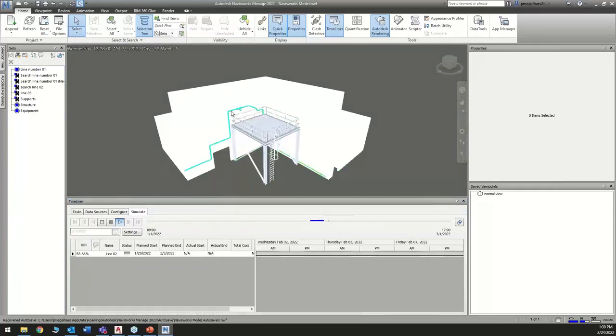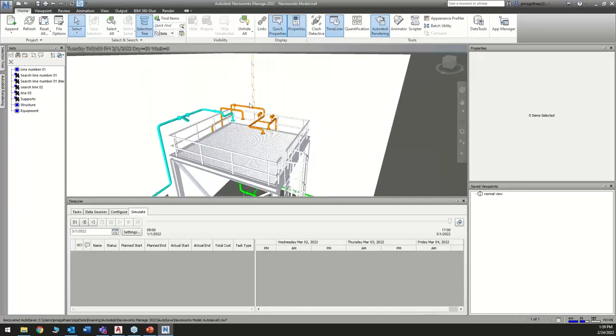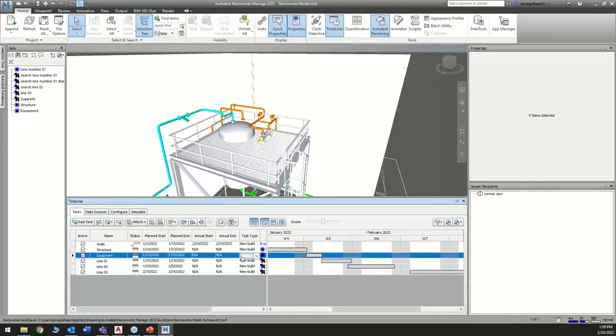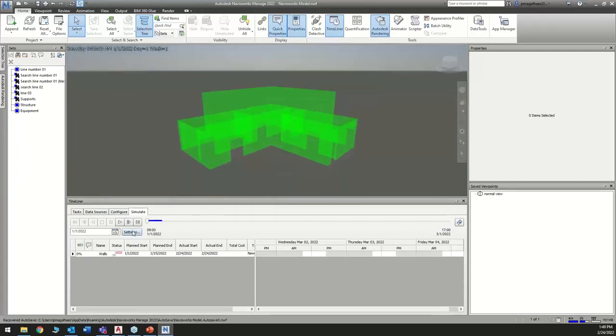So it's first light green, and once it's built, it's basically showing the final model. And again, the task type over here, I forgot to set it. So that's why it didn't show over there, and that's how it wasn't built properly.